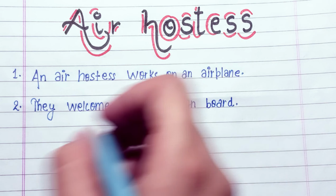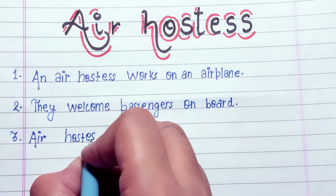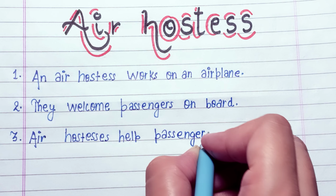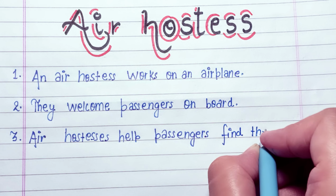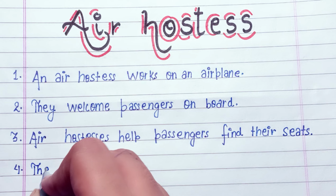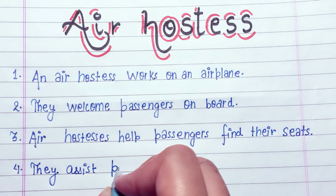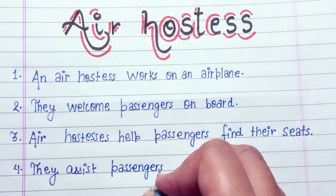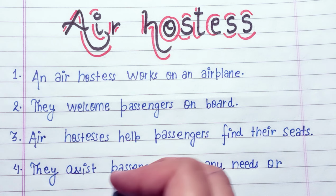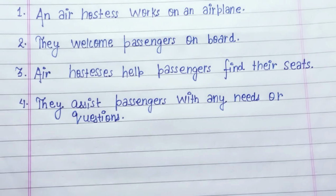An air hostess works on an airplane. They welcome passengers on board. Air hostesses help passengers find their seats. They assist passengers with any needs or questions.